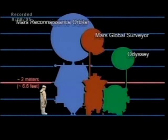A couple of things to keep in mind as you look at the high gain antenna comparison between the spacecraft. Odyssey and MGS are flying a 1 meter diameter antenna. We're flying a 3 meter, actually almost a 10-foot diameter antenna for the Mars Reconnaissance Orbiter. Why are we doing that? We're doing that because the data volume is key.